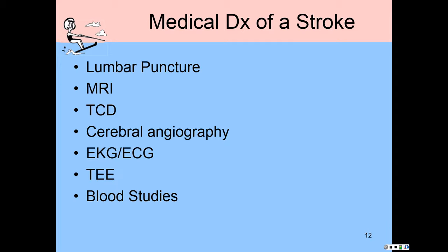Magnetic resonance imaging, or MRI, is one of the most helpful tests in the diagnosis of a stroke because it can detect strokes within minutes of their onset. Its images of the brain are also superior in quality when you compare them with the images of a CAT scan or a CT image. It is because of this that the MRI is the test of preference in the diagnosis of a stroke.